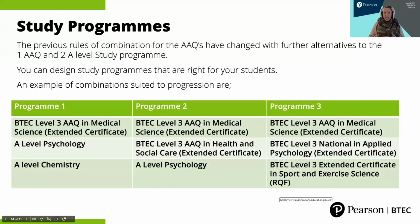The other big change and how it may impact your curriculum is the idea of study programs. So as I mentioned at the beginning of this presentation, one of the key outcomes of the rapid review was that the idea that only 2 A-levels and 1 AAQ as a combination was allowed, that idea has been changed. And now there is more flexibility around programs that can be available for students to take from September onwards.